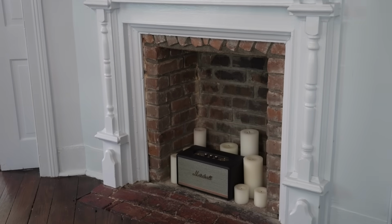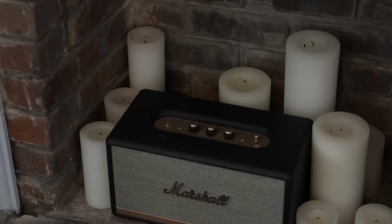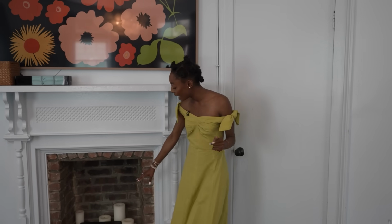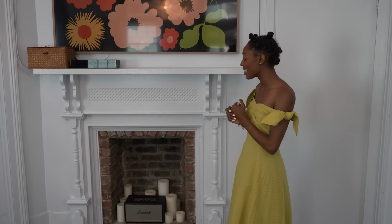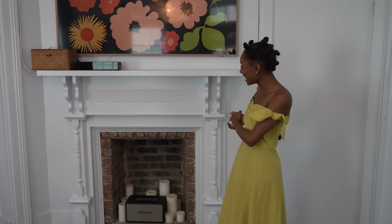I have two fireplaces in my home, and neither of them work because my home is split, and there's another unit above me. But I decided to add some candles for ambiance in the fireplace area, and my boyfriend so kindly gifted me for one Christmas this Marshall speaker that I use to create a surround sound effect when I'm watching television and movies. And I think that it fits so perfectly with my aesthetic. It's like vintage but new, all in one.